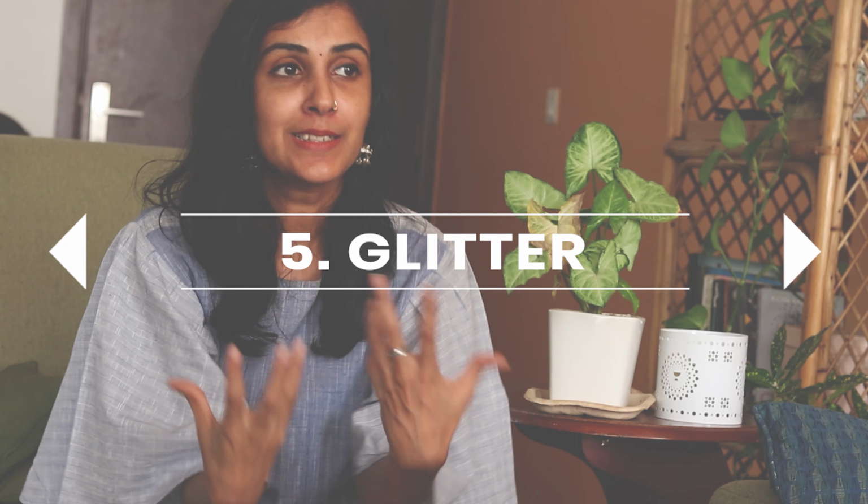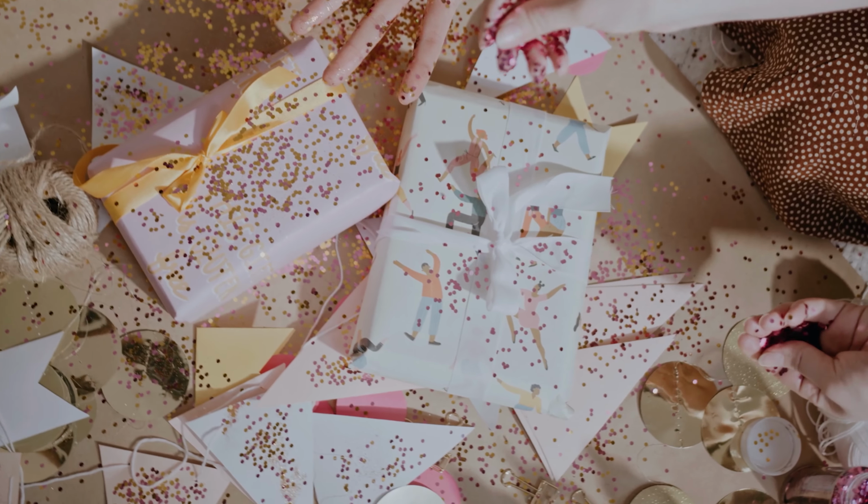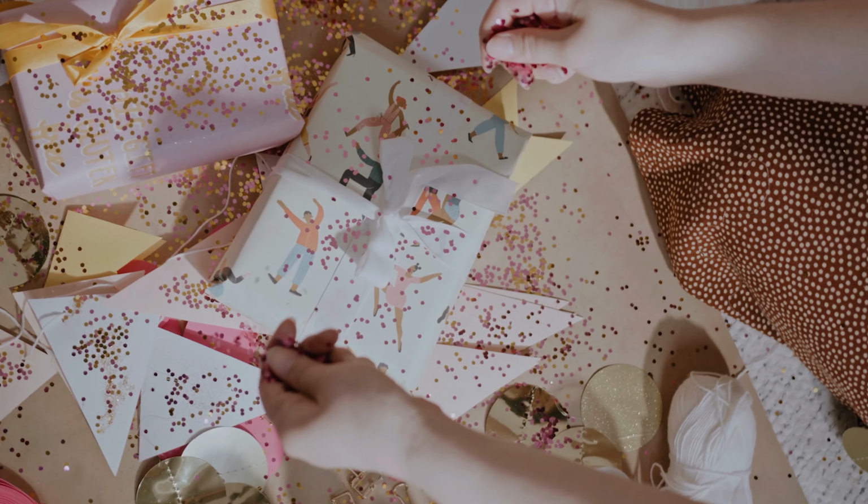How much have we, as kids, loved using glitter? And I mean, it makes us think about parties and events where we just throw glitter or just use it for dressing up.